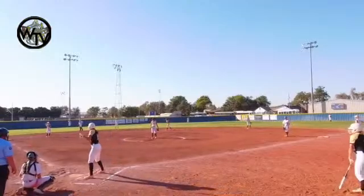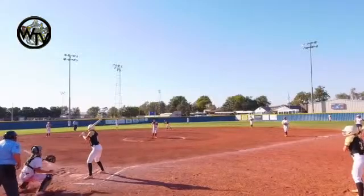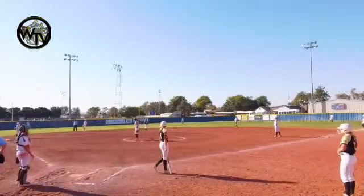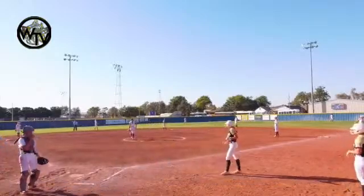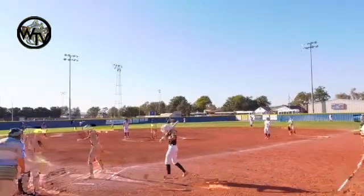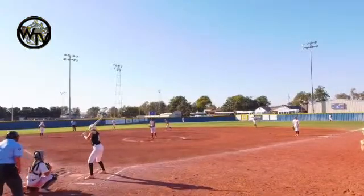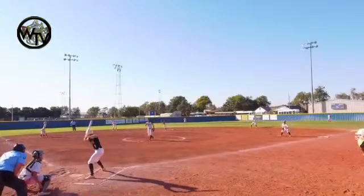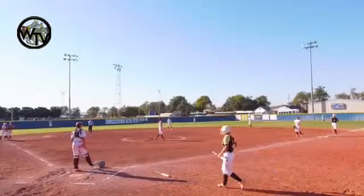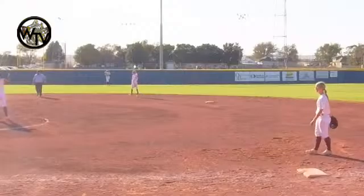So 1-0 count as there was a ball. Runner on second. And that is a foul ball to the left field side. So count is 1-1 for Kirsten Briggs with a runner on second, no outs. And that's going to be a grounder to the second baseman, and she fields it, and that'll be an out. So 1 out with a runner on third now.